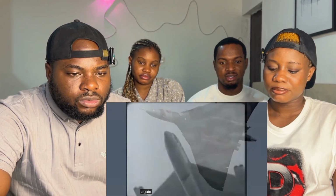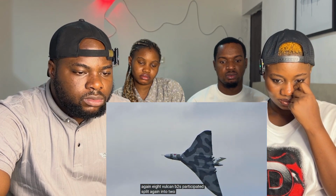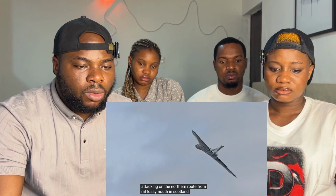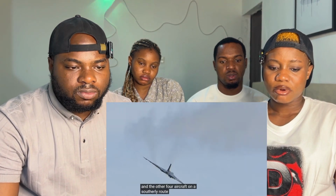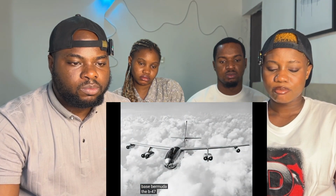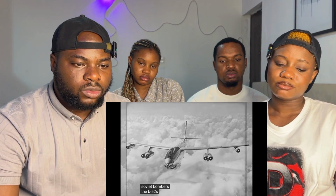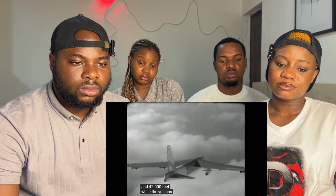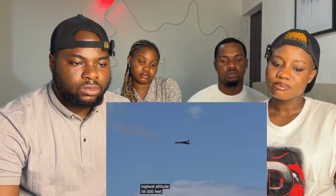Again, 8 Vulcan B-2s participated, split again into 2 flights. One attacking on the northern route from RAF Lossiemouth in Scotland via Canada, and the other 4 aircraft on a southerly route from Kindley Air Force Base, Bermuda. The B-47 Stratojets simulated low-level Soviet bombers. The B-52s would attack between 35,000 and 42,000 feet, while the Vulcans again operated at the highest altitude, 56,000 feet.